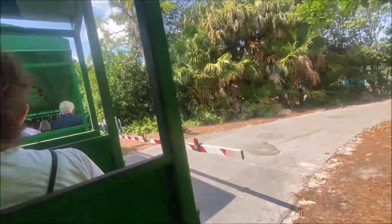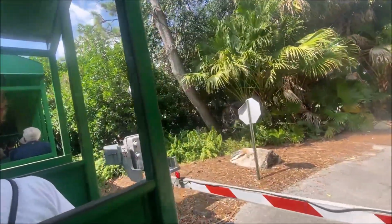Anyway, we're coming up on the Zambia Smokehouse on the left side. This restaurant features the best brisket in Tampa Bay, in my opinion, as well as barbecue chicken, ribs, and other favorites. Smoked fresh daily with real wood.